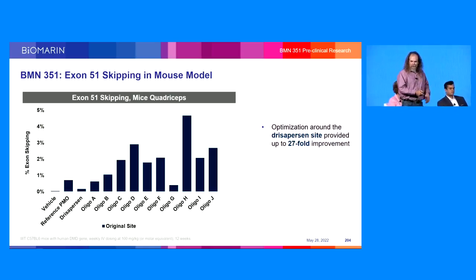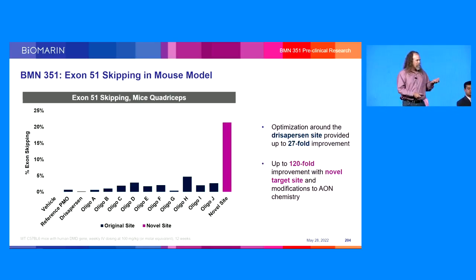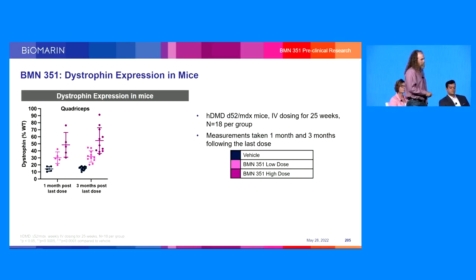However, if I adjust the scale here, I'll show you the results from the novel site. So this is the same exact assay tested head-to-head, and we were finding oligonucleotides that were actually over 120-fold better at inducing skipping of exon 51. So we were very excited about that and proceeded forward in its development.